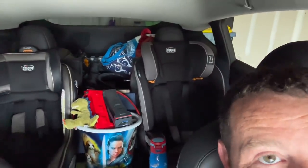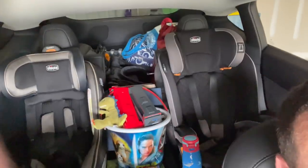So the car is fully packed, and this time, since we are headed to Disney, we're taking our big double stroller. So this is the fullest we've packed the car on a road trip. That stroller takes up so much space. It's one of those double seat folding strollers, Baby Jogger, whatever it is, but they're massive. They're so big, big footprint. It does fit in the car just fine, and you just stack things on top of it.